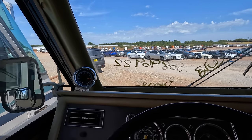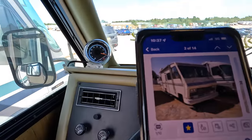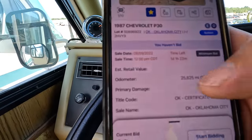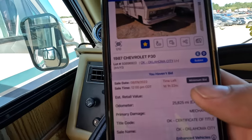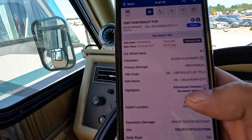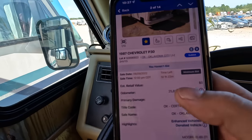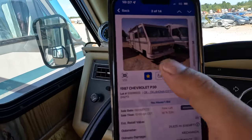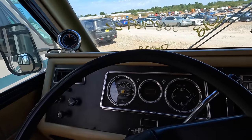So here it is. I want to show it to you right now, so you don't think I'm messing with you. There it is. Oh, the pure sale is gone. It is a 1987 Chevy P30, not a G30, a P30. 25,000 miles. List says mechanically damaged. Donated vehicle, but it's at a minimum bid. Damn. Okay, well, I wonder what that's going to cost.